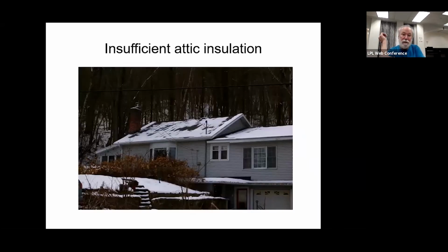So, and then we have some other projects here. We're getting close to the end. Name that defect. This is insufficient attic insulation. You've all seen it. This is what it looks like. But do be aware that the insulation could be appropriate, but no venting in the attic whatsoever. And that might trap heat in the attic to make it look like this. So consider the possibility that the attic venting is insufficient.